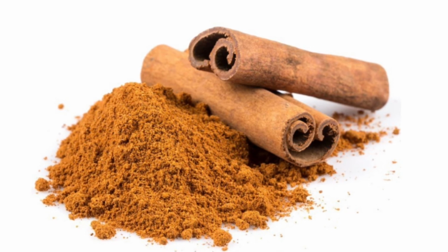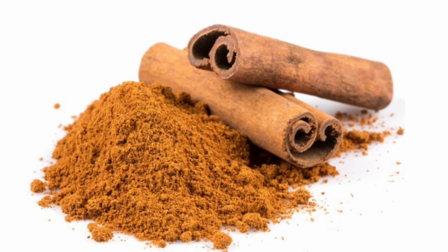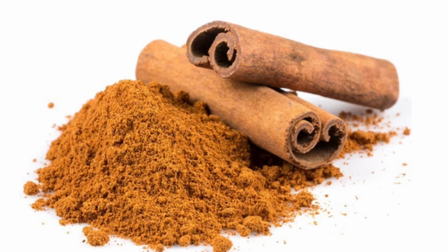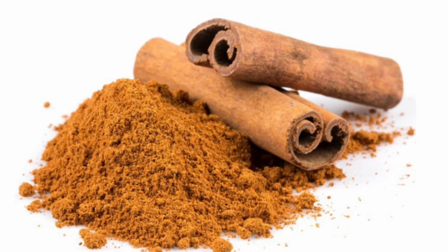Which country has the best cinnamon? Cinnamon is native to several countries including Sri Lanka, Burma, and India. The crop is also grown in South America and the West Indies. However, Sri Lanka boasts the best quality of cinnamon.